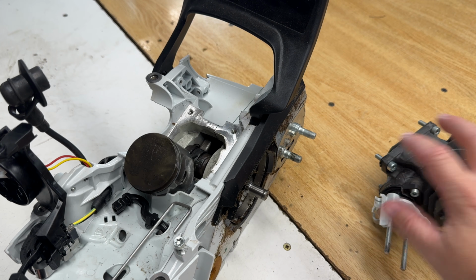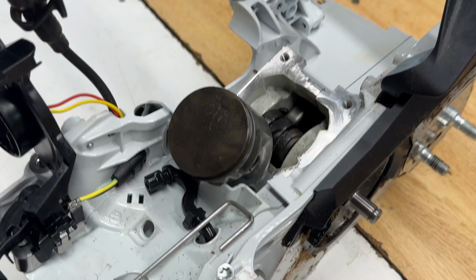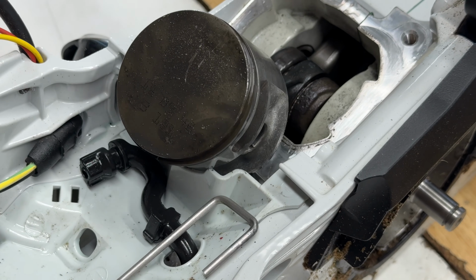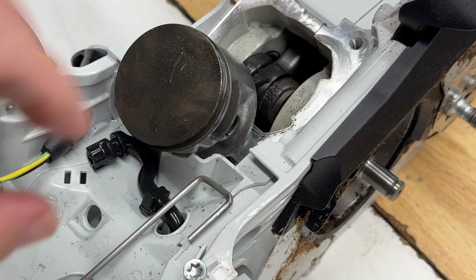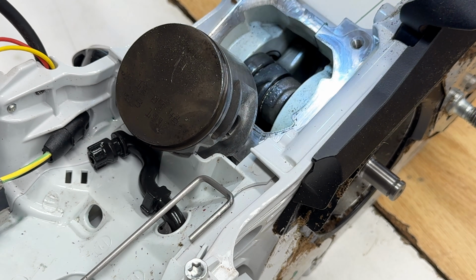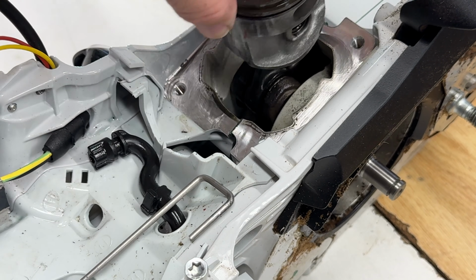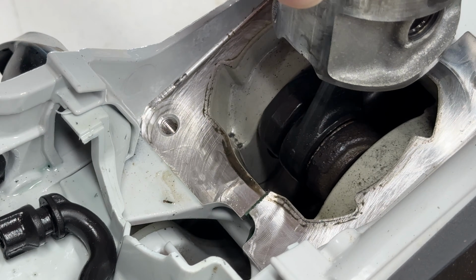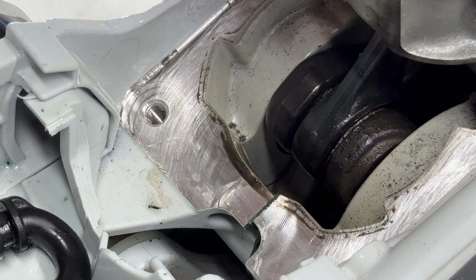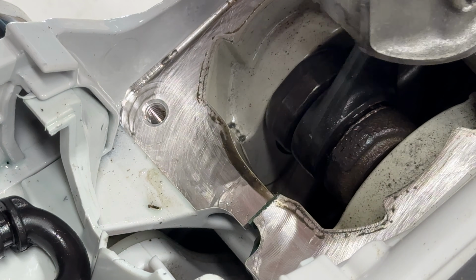Let's have a look here. I want you to be able to see in here as well. Looks like the lower rod bearing grenaded. It's not good. That's what all that noise was.